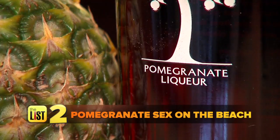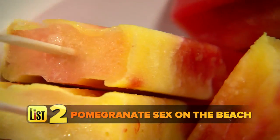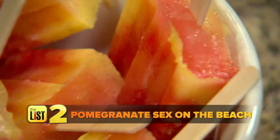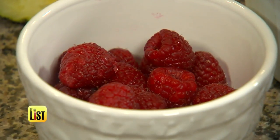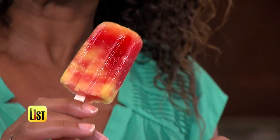Next up, pomegranate sex on the beach. Dangle your feet off a dock with this classic sunset drink by blending pineapple, vodka and raspberries and a little something special. What makes this poptail really unique and outstanding is the pomegranate liqueur. It's rich, it's tart and it cuts through the citrus really, really nicely.